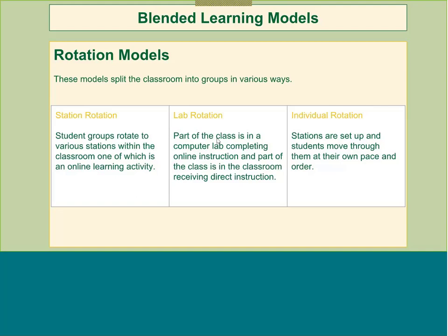And then there's the individual rotation where you have all these stations or labs set up, but you don't group the students and have them move around together. You just sort of let them go, and they could go to any station for a certain amount of time, and then you cut the time, and then they could go to a different station individually. So it works a similar way.